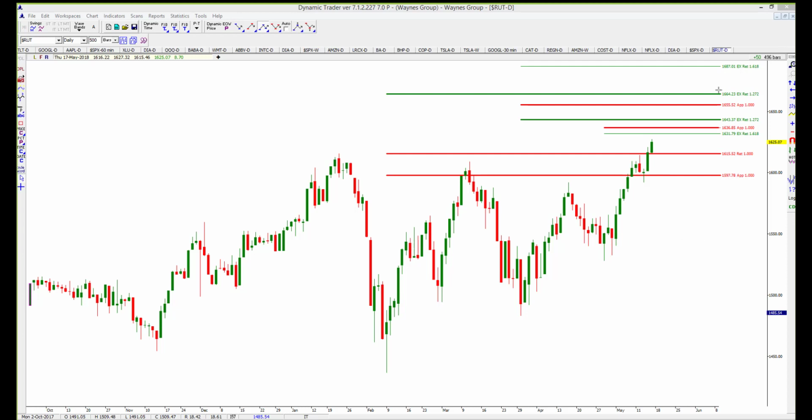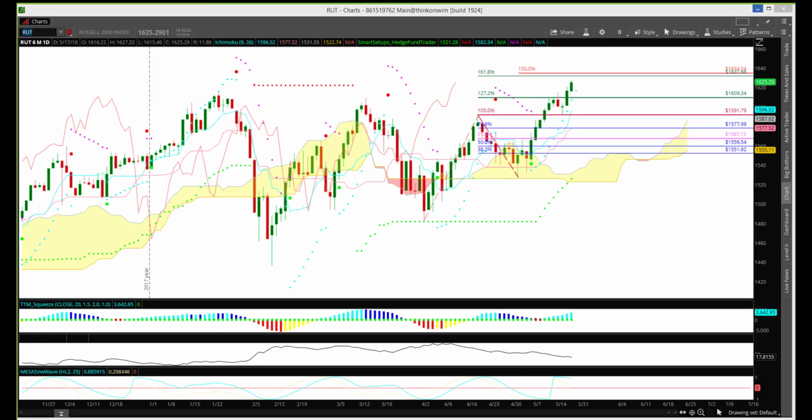Okay, well, let's go ahead and pull up a chart that gives us that information. And I shouldn't say chart, it's actually a component of the Thinkorswim trading platform. And this is actually a chart of the Thinkorswim trading platform of the Russell, and this is another Fibonacci level that I've been using as well.